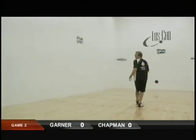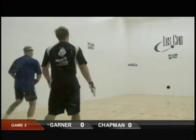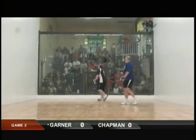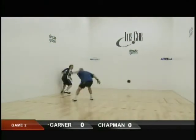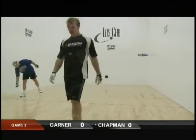And we are back for game number 2. 0 serve 0. Allan Garner serving to David Chapman. Kind of hard to call this second game, Dave, because it appeared to be all Garner there in that first game. Then that amazing comeback from Chapman, and then all for naught as he misses a couple really easy shots at the end of that first game to give the game to Garner.